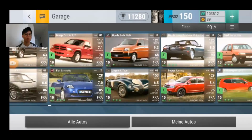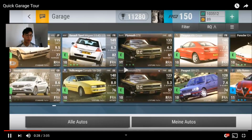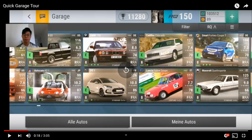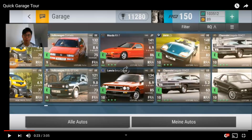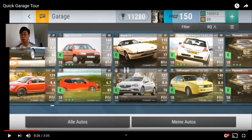And then the last car would be the Mazda Yunus Roadster RS Limited. That one over there seems maxed, but I feel like maybe you have another one. If not, I don't know why I listed it down. Oh, I wrote more Yunus.